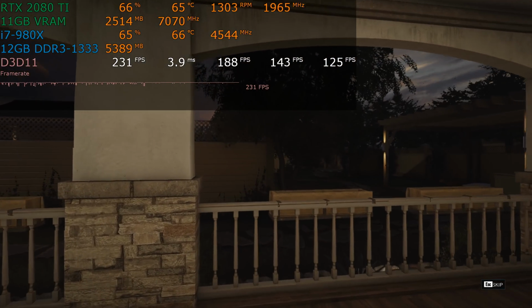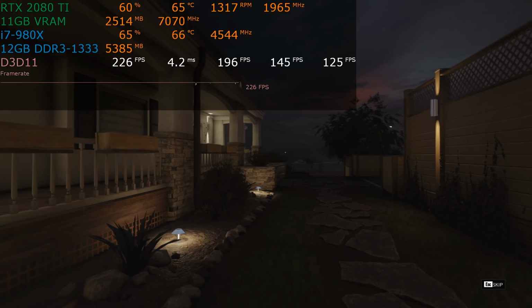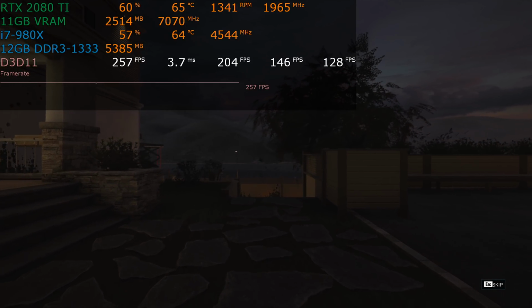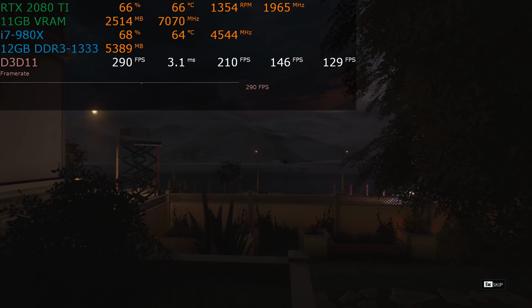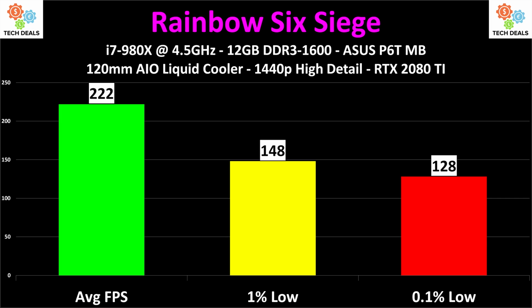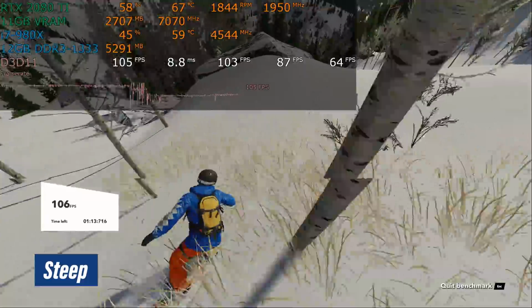I don't change that. So this is running at 50% render resolution, which is why it's running at over 200 frames per second. So if you play this game at high detail, just keep in mind that you're not running at 100% resolution, but the point of this game is to have really high frame rates, not the prettiest graphics in the world, although they actually are still pretty good, all things considered. 222 frames per second average, 148 1% low. This thing's spectacular.